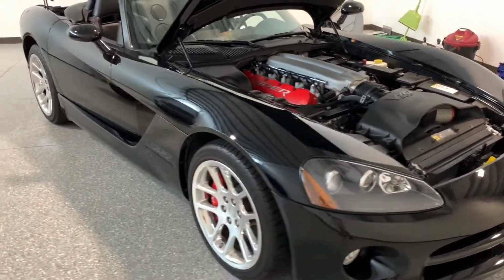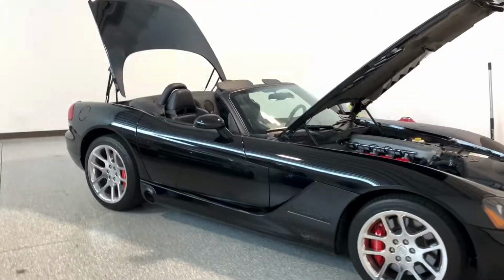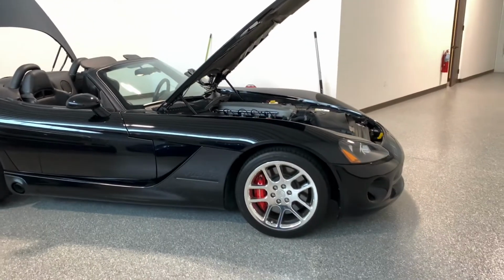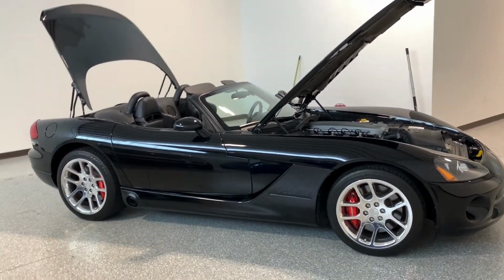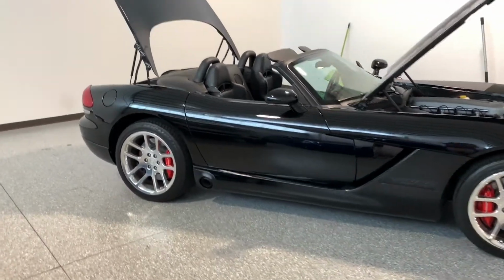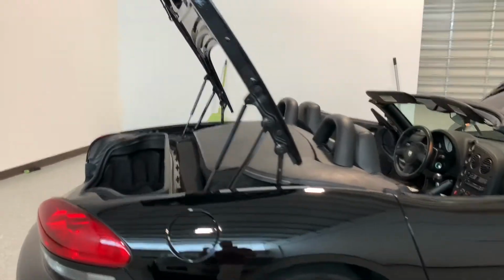So I had them look at it. They said it was a little bit low on Freon, so they charged it up, checked it for leaks, didn't find any leaks, added more Freon or refrigerant, whatever it is. And so now the AC is working great, even sitting at stoplights, even in 100-degree heat.